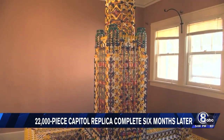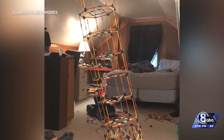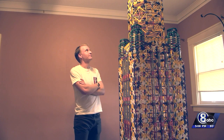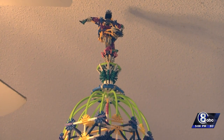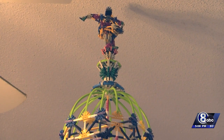This is not the first replica Ben Rhodes has accomplished. Rhodes has worked to build the Eiffel Tower, the Leaning Tower of Pisa, and a Ferris wheel leading up to this. With an online Knex community for him to tap into, Rhodes was able to find the specific pieces he needed, including smaller scale ones to build the Sower at the top of the Capitol.